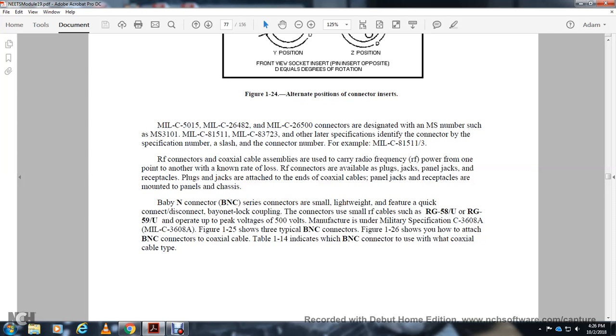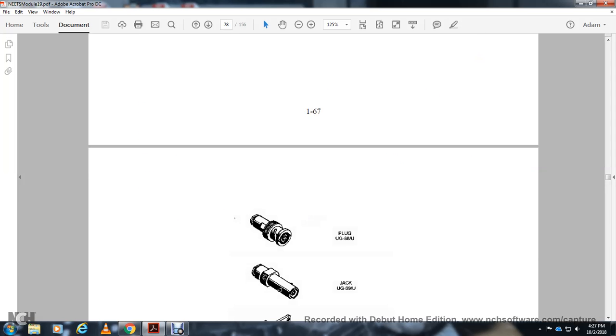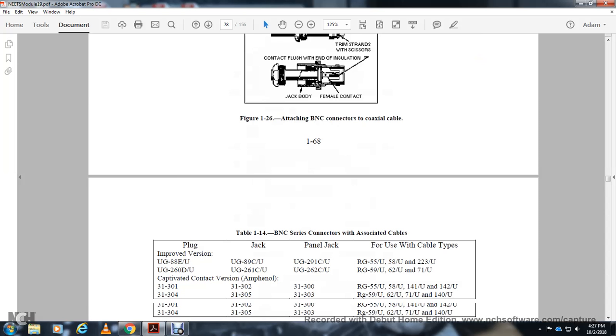Radio frequency connectors give the plug, the jack, the panel jack, the receptacle. Plugs and jacks attach to the end of the coaxial cable, and panel jacks and receptacles are mounted in panels and chassis. The baby N connector, BNC series, connectors are small, lightweight, with quick disconnect and bayonet lock coupling. The connectors are small radio frequency connectors with the appropriate peak to 500 volts, manufactured to military specification. BNC connector figure 126 shows the attachment to the BNC connectors on coaxial cable. Figure 114 shows the BNC connectors for the coaxial cable type, and then they show the connector.